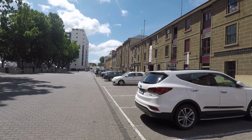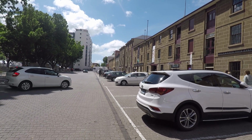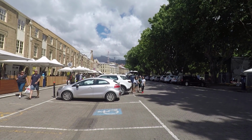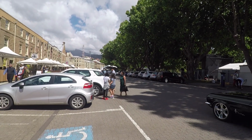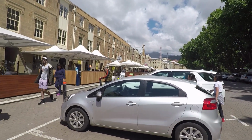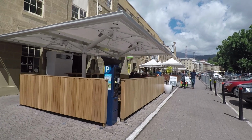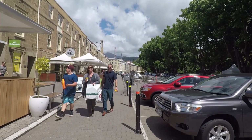Well, this street that I'm on right now is the Salamanca Market Street, and on a Saturday this street transforms into probably one of the best markets in all of Australia. A lot of the buildings you'll see on the left here date back to the early settlement of the area. But if you're ever in Hobart, this street is the one you want to come to on a Saturday. Salamanca Markets.